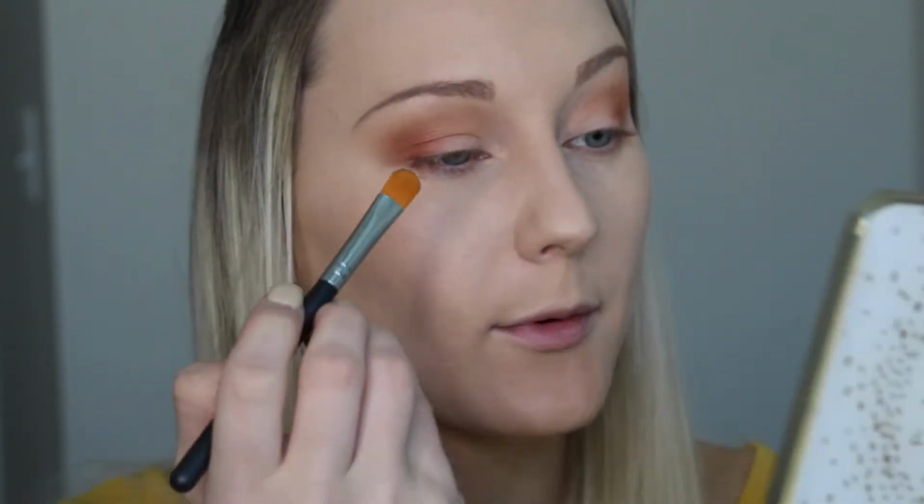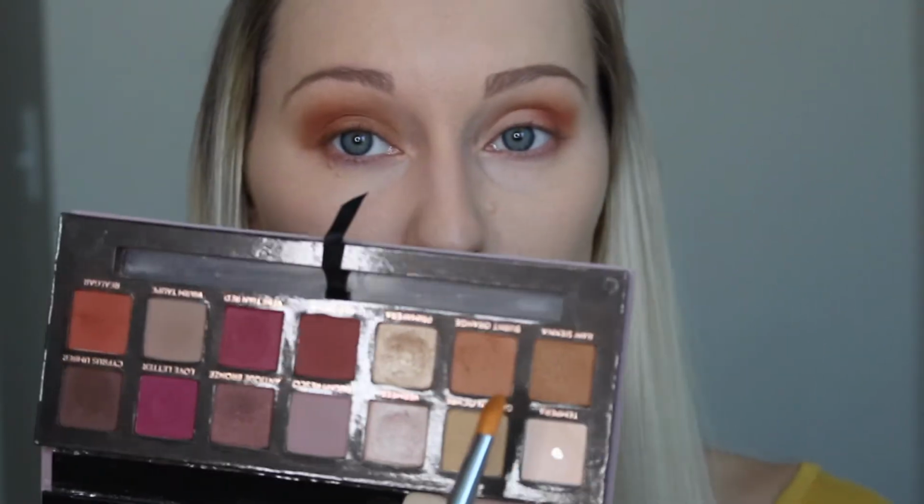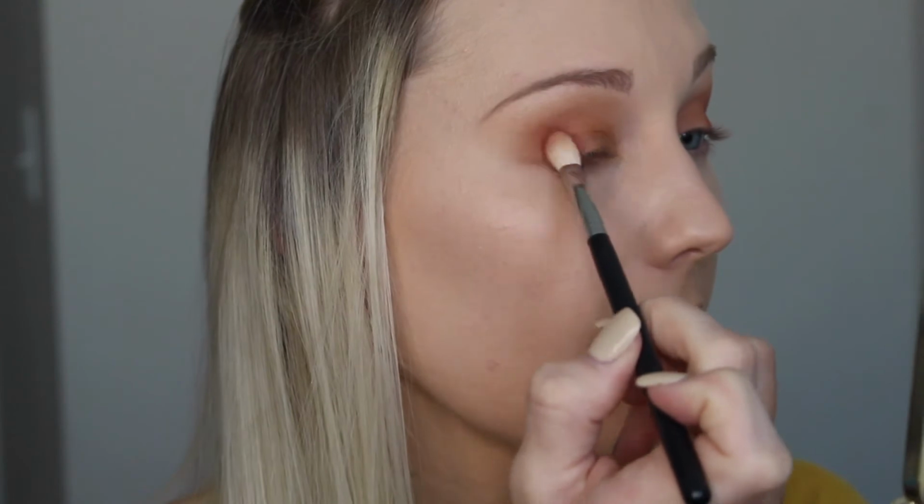Going back in to this transition color on a flat shader brush, I'm taking this in a different direction than I thought. So I'm going to just put that all over the lid. And then with that color Burnt Orange, I'm going to do the same thing to the other eye. So I wanted to go a little bit darker with this, so I added that color to the lid. I'm going to be taking this red right here, taking that red, dusting some of that off, and I'm going to put that right on the outer corner.